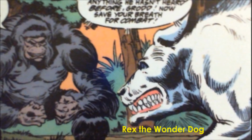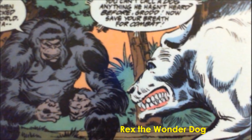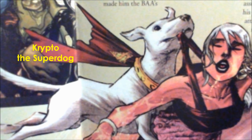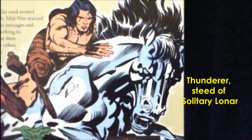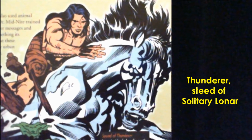We also learn more about Rex the Wonder Dog and some of his adventures during World War II and while serving with the BAA. Superman's best friend, Krypto the Super Dog. And finally, the battle horse known as Thunderer, proud steed of the new god, Solitary Lonar.